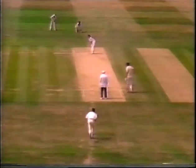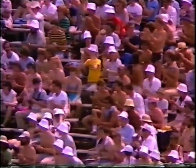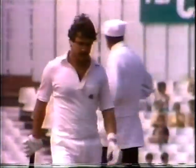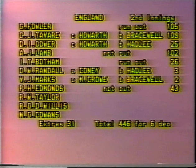Allan Lamb now within 2 runs of his second Test 100. There's a short one, it's hooked away through mid-wicket, that's it, 4 runs. And applause there for Allan Lamb. Takes his score onto 102 out of 446 for 6, which is the declaration point. A lead of 459 at the declaration, with Allan Lamb remaining 102 not out.